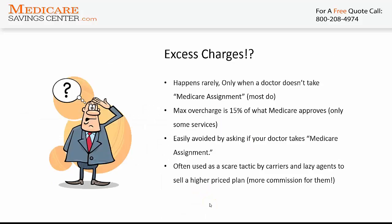And those excess charges, you're probably wondering what the heck is an excess charge. It sounds pretty scary. It only can occur when a doctor overcharges the Medicare approved amount. So if a doctor takes Medicare but they don't take what's called Medicare assignment, they can in fact overcharge by 15% only for some services, Part B services. If they do and you have a Plan N, you could pay the 15% overcharge. It rarely happens. All you have to do is just make sure your doctor takes Medicare assignment. Just ask them, hey, do you take Medicare assignment? And if they do, you'll never see an overcharge or an excess charge.